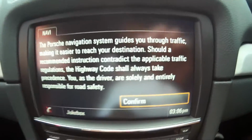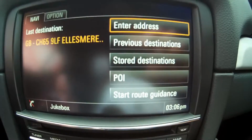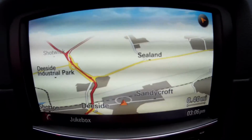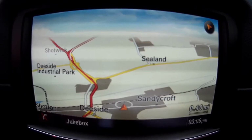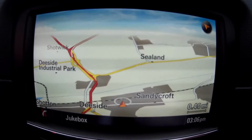Navi is your navigation, so that works exactly the same as mine. You press, and you just press yes, and then you can search your next destination, and the map just shows us where we are at the minute. That's quite a cool screen on there. So that's like the newer VAG cars, so it's very similar to being in the new Audi or Volkswagen. You get pretty much the same system inside the car.